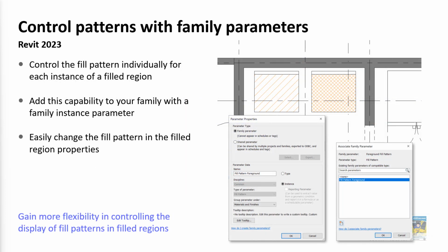Control your patterns with family parameters. So now the fill patterns that you're working with, you can actually parameterize those, and then you can change those fill patterns via that capability. So this should be interesting for you to do. You can just select it and go to the family types window or the instance or type property and change that fill pattern.